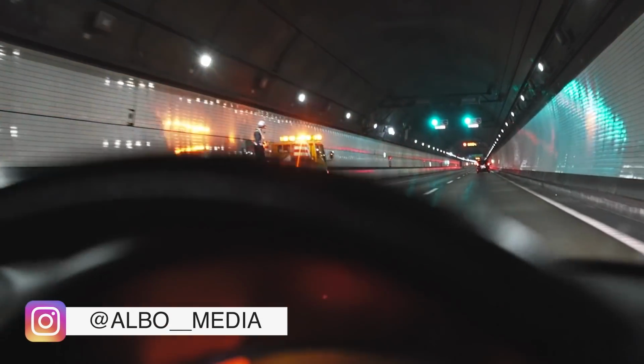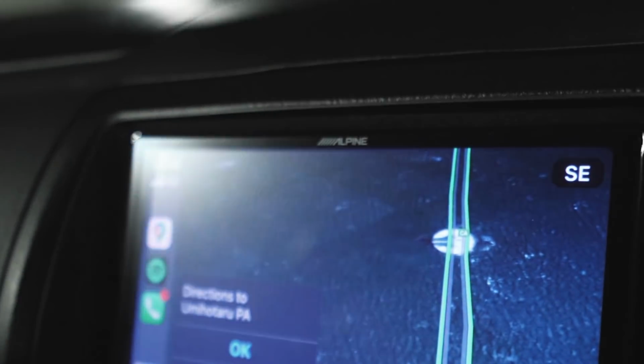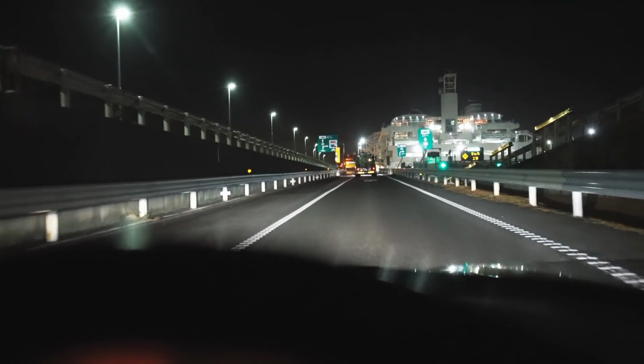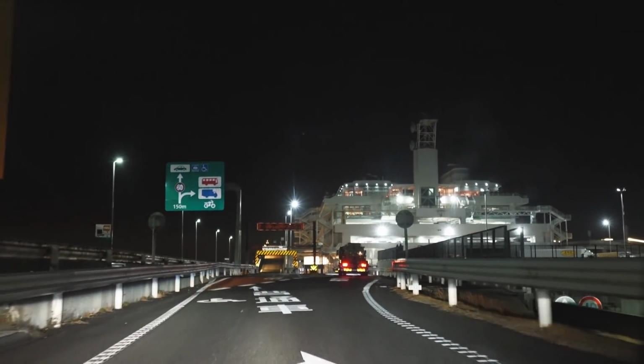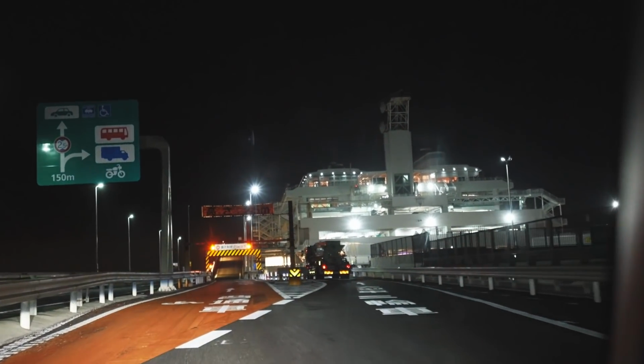Hey guys, in today's video we're gonna head over to Umihotaru, a parking area in the middle of the ocean, where we're gonna meet up with Stan to check out his upgraded DC2 and hang out with the rest of the gang. So this is Umihotaru, and as you can see, it looks like a giant cruise ship in the middle of the ocean. It's a really interesting design, very cool.